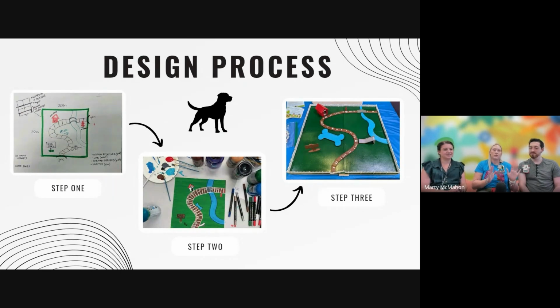And then we move on to step 2. This is a wooden board that I painted so that we could play it to see, do we like the flow of it? Should we change anything before we get to that final 3D print? As you can see on the 3D print, we have bones on every square, and that's how you choose which question you're going to have. If I land on a 1 bone space, I'm going to pull a 1 bone card. If I answer that, then I get a bone to put in my dog bowl. Whoever has the most bones at the end of the game wins.